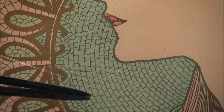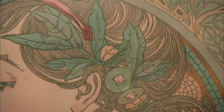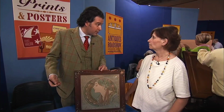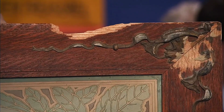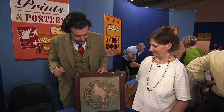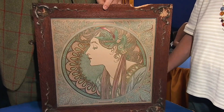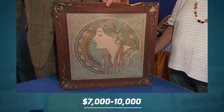The halo around the woman's head and the mosaic-like background are characteristic of Mucha's style. Despite the broken frame, the appraiser noted that it does not affect the value of the piece. The estimated value of the item, regardless of the frame, is between $7,000 and $10,000. Wow.